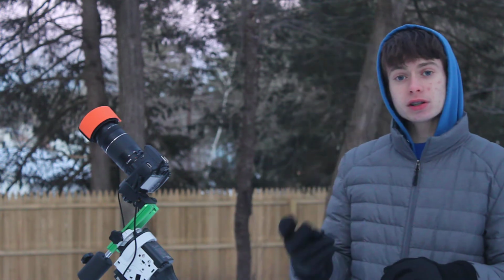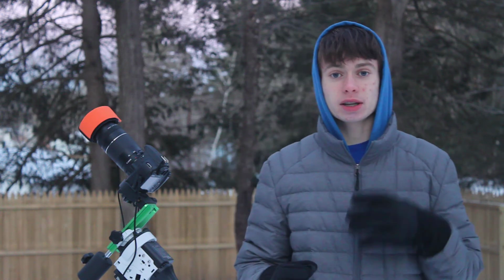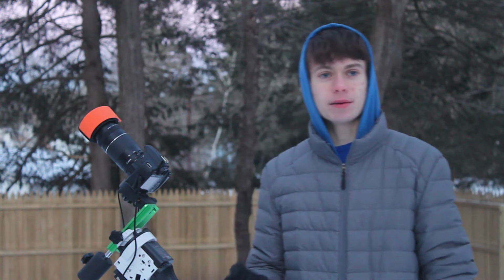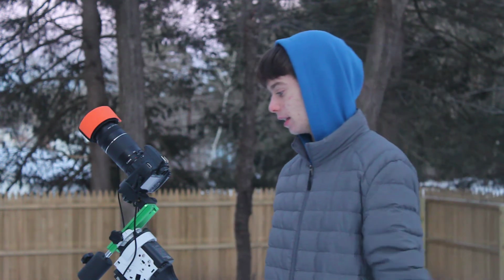Even with 2 batteries running this camera, it would die within like an hour and a half because of the frigid temperatures. So this really allows me to get a lot more data per night without having to keep switching batteries or recharging and then putting them back in.